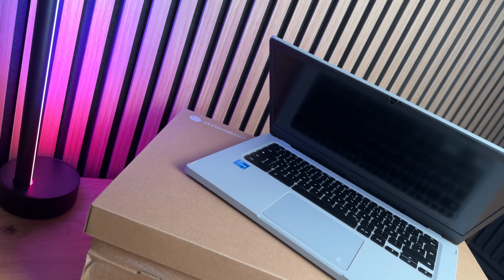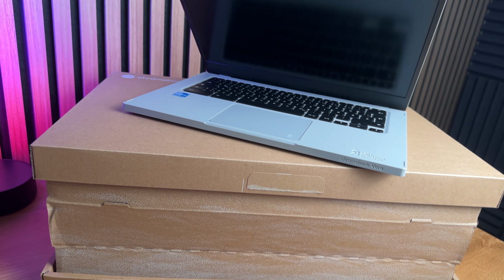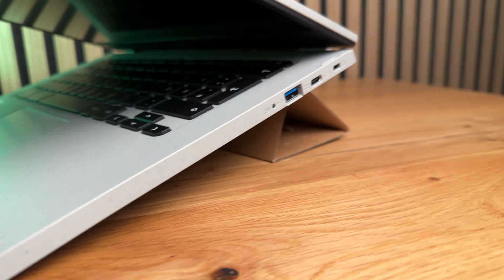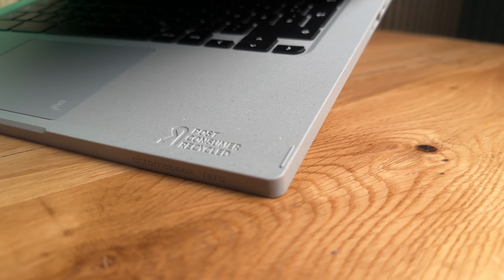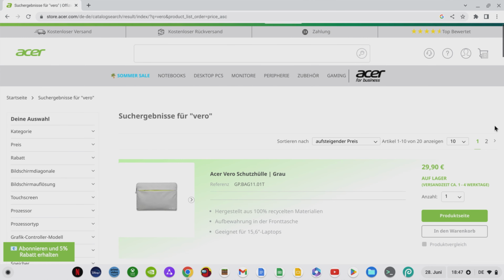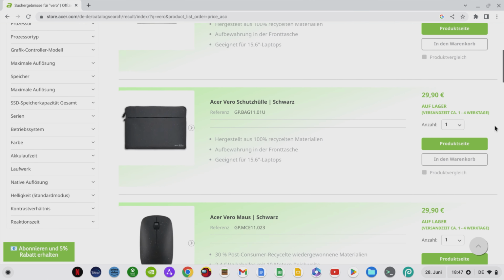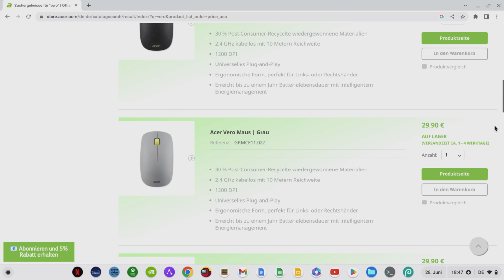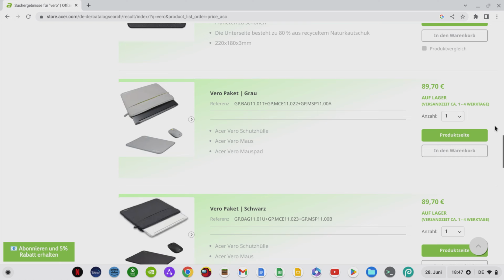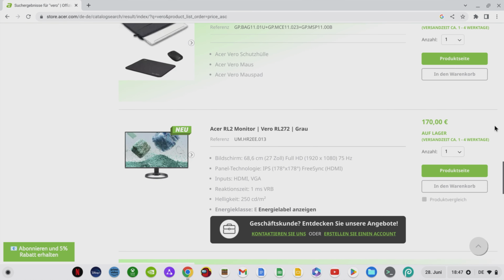Even the notebook's cardboard box does not have to go directly into the paper waste, but can be converted into a versatile cardboard box. The Vero concept of the Chromebook 514 seems to be well thought out down to the small details and, in my opinion, stands out from the usual greenwashing of many companies. However, it is also clear that the approaches of the Acer Chromebook Vero 514 are only first exciting steps, but we are still far away from real sustainability of a notebook.